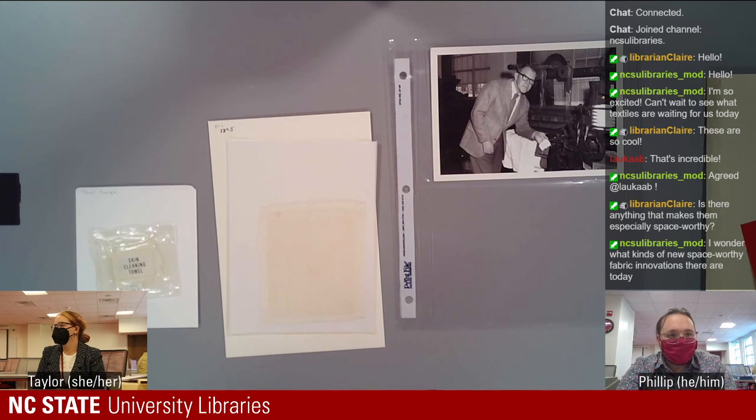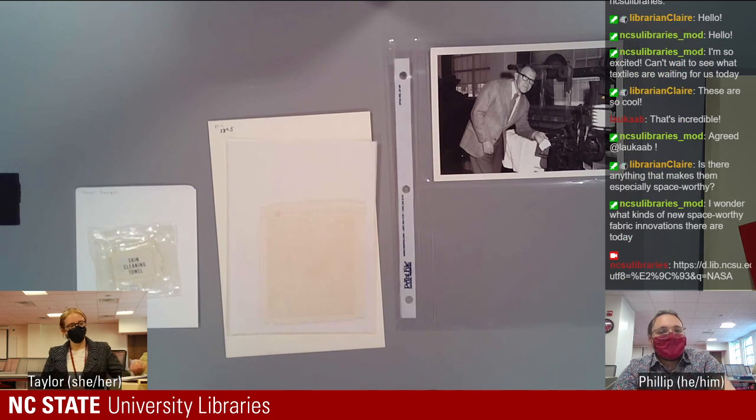The first one is, like Taylor mentioned, we also have a bunch of digitized materials related to NASA in our special collections. The first one is part of our digitized library collections. If you click on that link, it'll go through, and it already searches NASA for you.